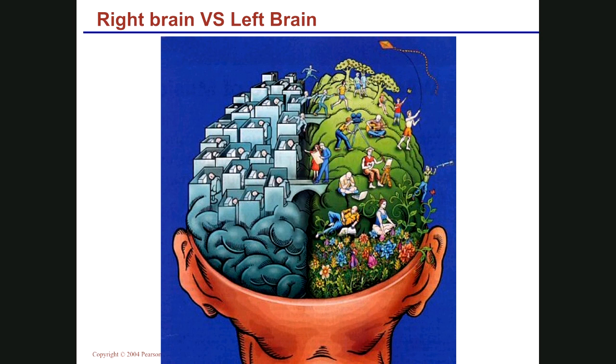So if you look at the left side of the brain, what you see is shades of gray, lots of people in these little boxes, their heads are down, they're working, they're very industrious, they're doing all kinds of things. They're not talking to each other though. Look, they're isolated from each other. Everybody's doing their own little thing.